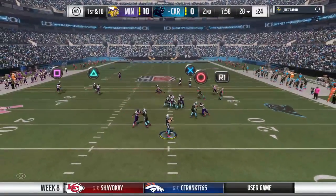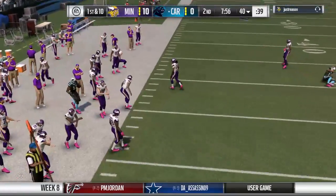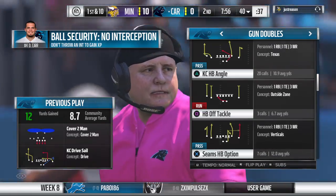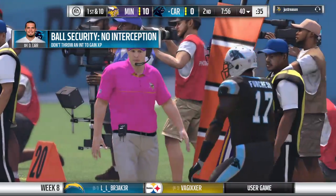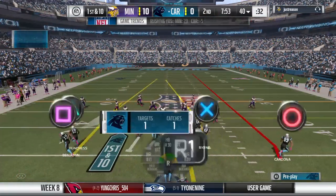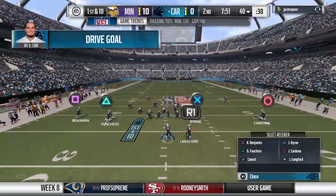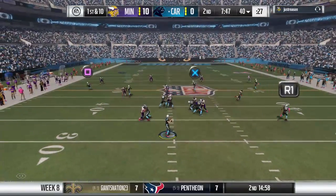They go back to the air here after the INT on the last drive. This one complete to Devin Funchess. They pick up 12 on the play there, and they move the chains. I know many people like to throw to the tight end, maybe in a little flexed out position because he creates mismatches with his size. But slot receivers do the same thing with their quickness, their speed, and their route running savvy.